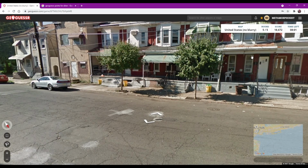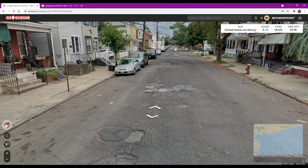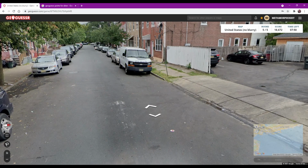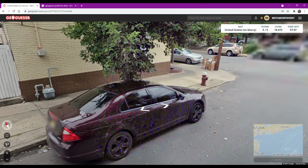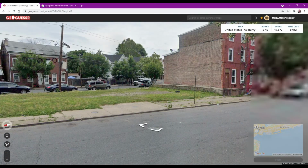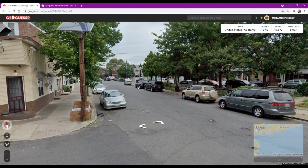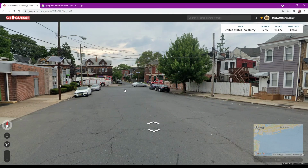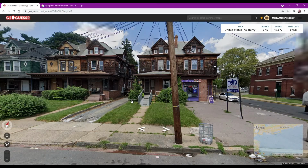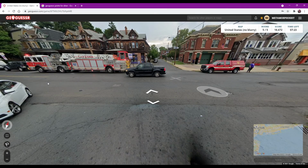And let's see what else we got. Sort of teleported through a wall or something there. That was weird. Okay, so we got to a bigger road. Maybe. Let's see what's up here. Oh, a fire truck. And traveling through time, I lose the fire truck. Back up, and there it is again.